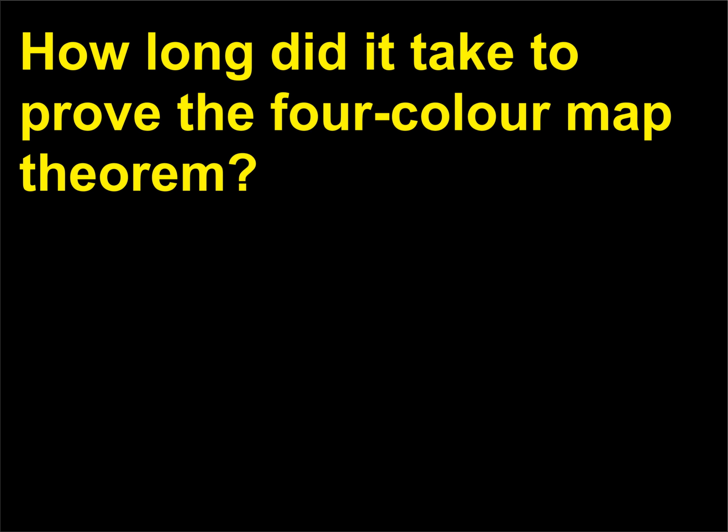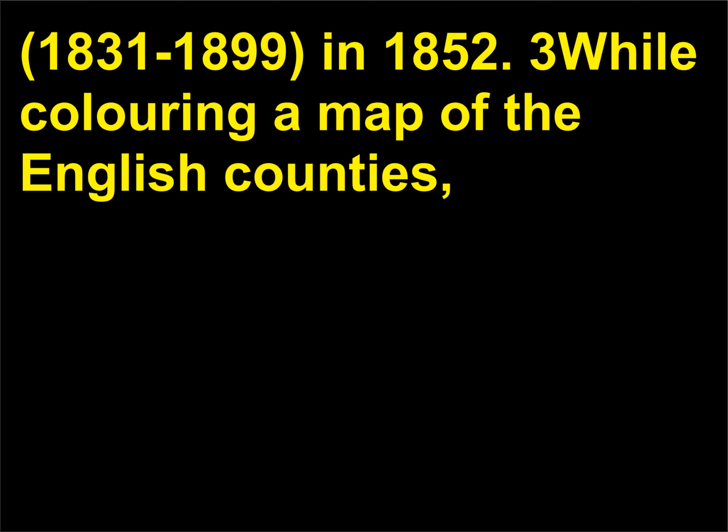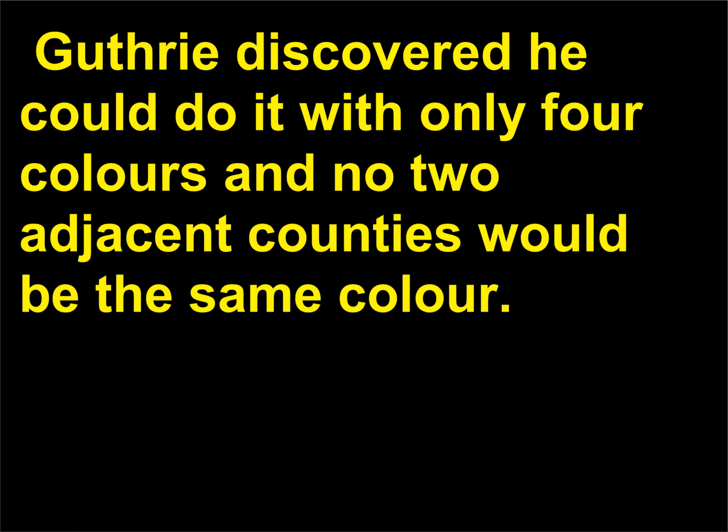How long did it take to prove the four-color map theorem? The four-color map problem was first posed by Francis Guthrie, 1831 to 1899, in 1852. While coloring a map of the English counties, Guthrie discovered he could do it with only 4 colors and no 2 adjacent counties would be the same color.